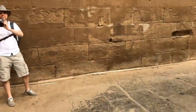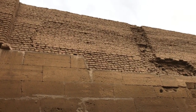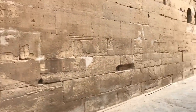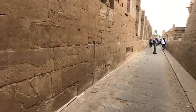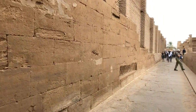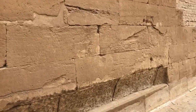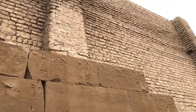So there you see mud brick construction. That is Greco-Roman, most likely, inferior to the earlier dynastic work, which is all this beautiful sandstone work here. So that's what's intriguing. Again, the conventional idea is that as time goes on, construction techniques improve and improve. But in this case, the dynastic work is clearly way superior to the later Roman period stuff.